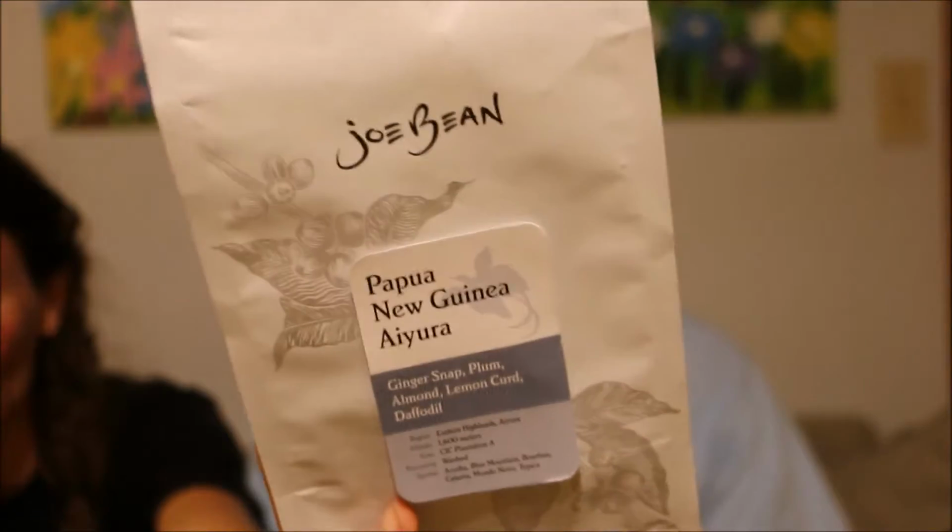What are we drinking? Joe Bean, Joe Bean. Dolly Parton. Joe Bean. It's Joe Bean. Papua New Guinea Aiyura. So this says that it has notes of ginger snap, plum, almond, lemon curd, and daffodil, whatever that tastes like. Don't you have some daffodil tea or something? No, dandelion. Okay, dandelion. Yeah, that's what I'm thinking of. That's exactly what I'm thinking.